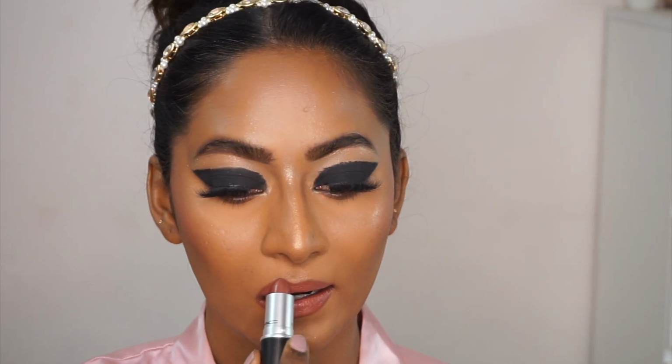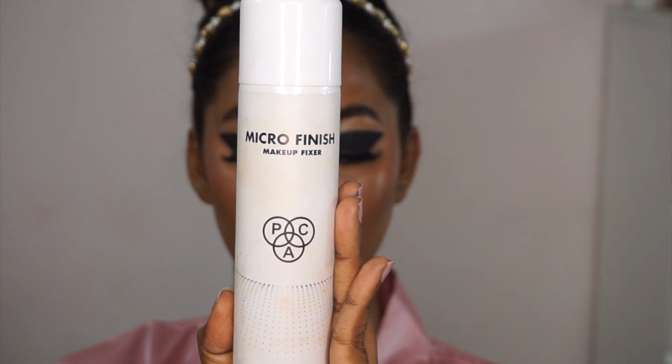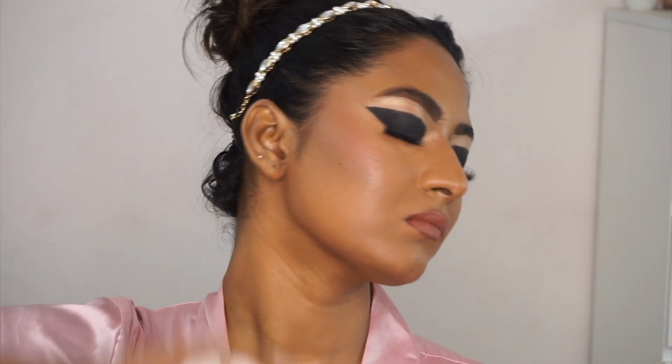Now to set and lock everything in place, I'm using my favorite PAC Micro Finish Setting Spray and just spraying that all over the face. This also adds a beautiful subtle dewy sheen on the skin and melts all of your makeup so beautifully, which I absolutely wanted for this makeup look.